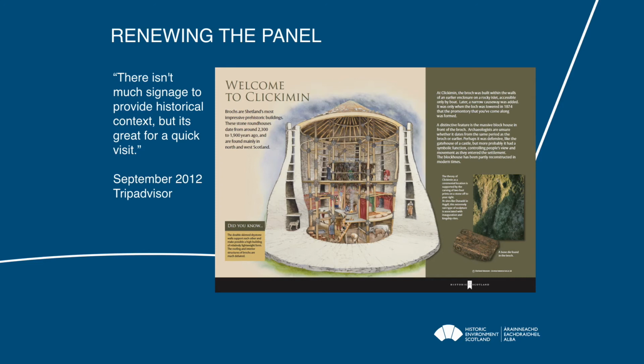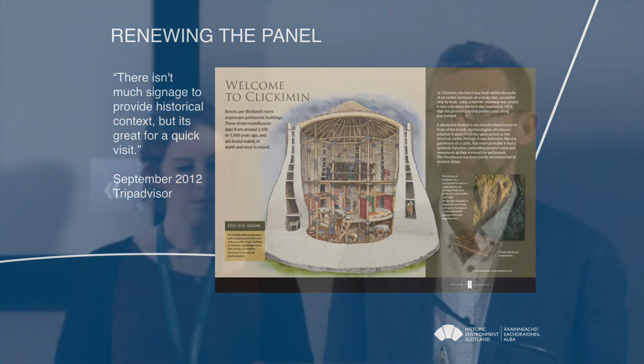Clickhimin Broch is an unstaffed site. It's also open to the elements. There are no internal spaces, so the interpretation panel is ideally suited for communicating the stories we have to share. And we can pack a lot into a panel, but its space is still tight.